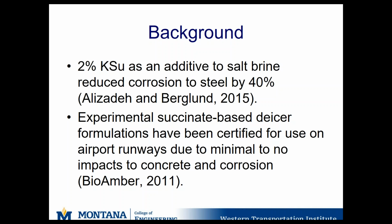And other work by BioAmber and the company that has this product show that the experimental succinate-based deicer formulations have been certified for use on airport runways because of minimal corrosion impacts to concrete and metal infrastructure. So there is a precedent for using this product out there.